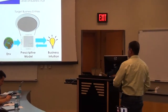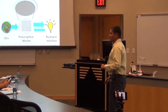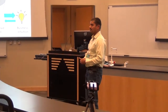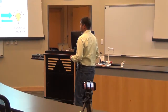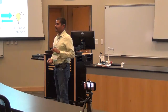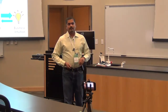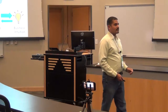And on the other side, the arrow going in the opposite direction is thick or broad, because the business manager has to do a lot of babysitting of the model, right? They need to explain to the model, make sure the assumptions are right, make sure the model is doing the right thing. And as a result, the predictive model is often applied to a small segment of what we call the target business entities, okay? Target business entities is nothing but customers or products or your services or operations.